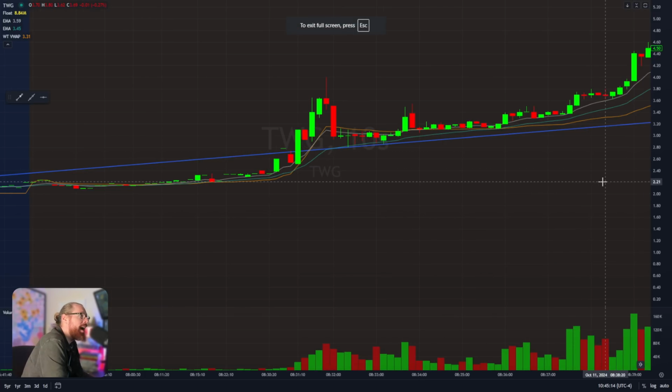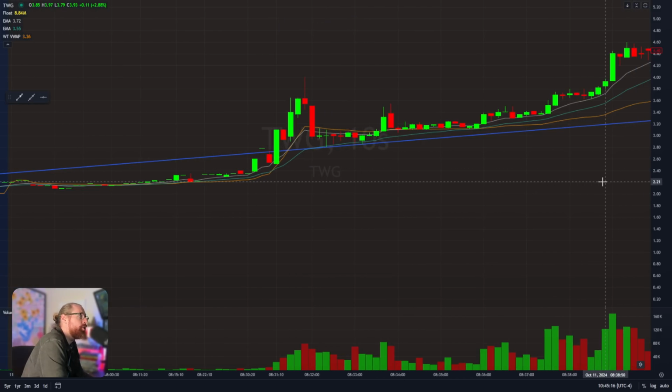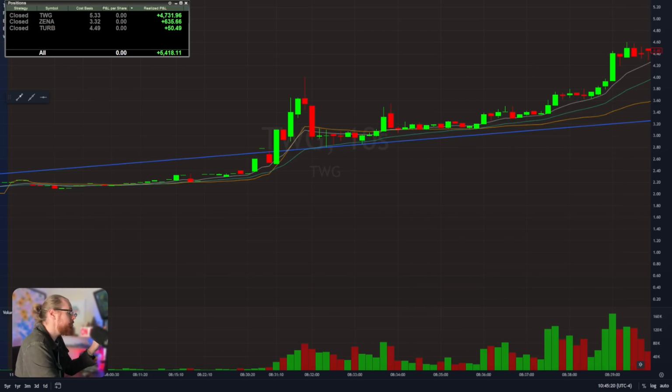Okay, so then it pulls back for a moment, micro pullback, it pushes a little higher. And through this area here, I had some nice trades. Now you can see I'm sitting up $5,418.11 on the day. And my last trade was at 928. So I didn't take any trades after the open. I only traded this during the pre-market session.